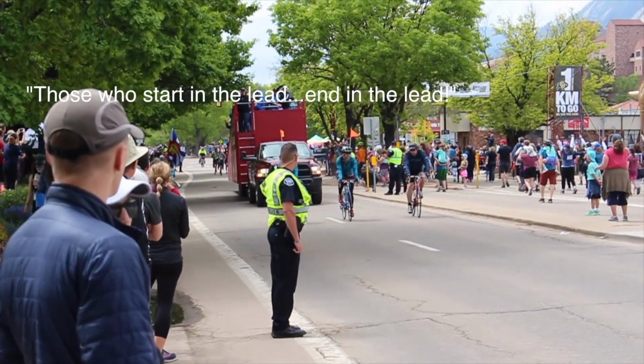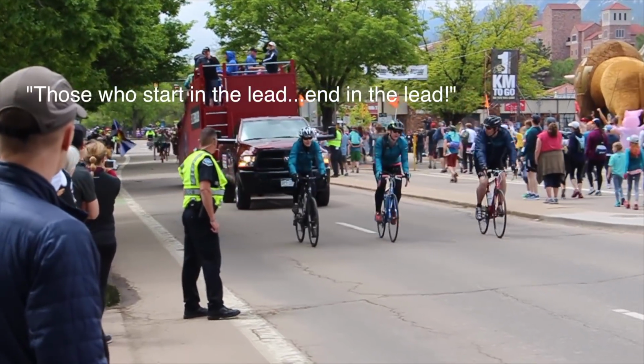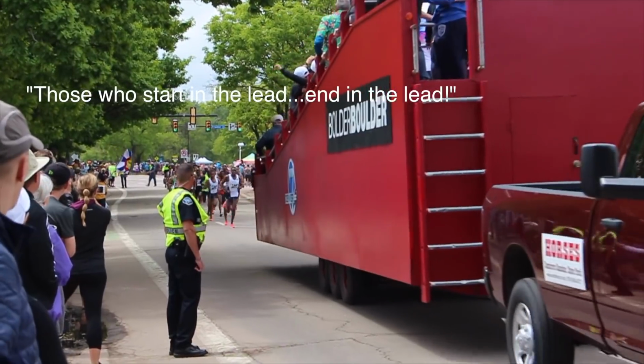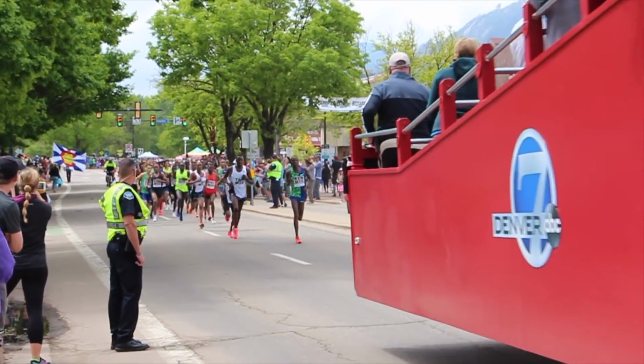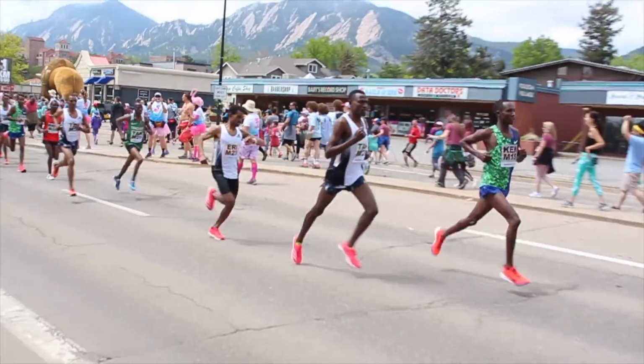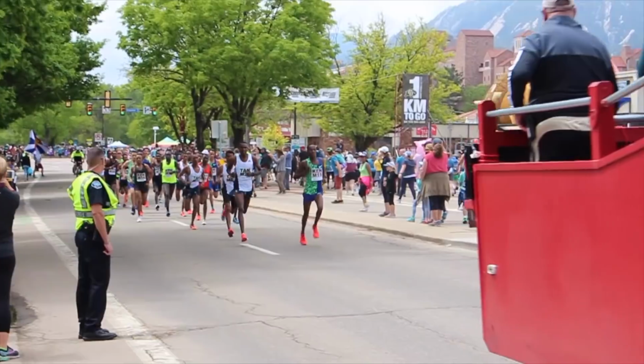You guys are moving. Alright, so this is pretty early in the race, just the first couple kilometers, the pack's still going. The guy who starts in the lead ends in the lead. He actually ends up winning the race. Not always the case, of course, with distance running, but that's kind of the joke.